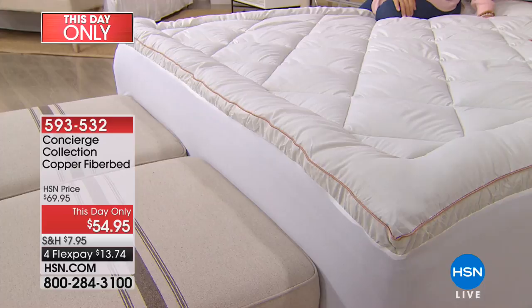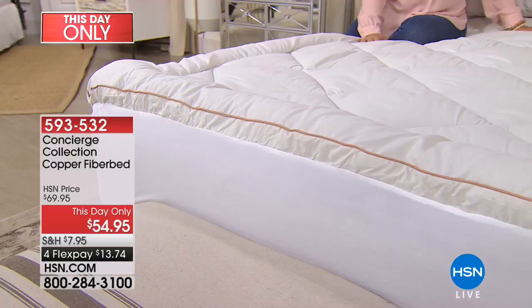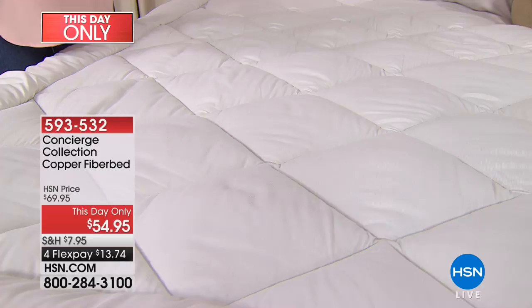Oh, absolutely. Your beds are fabulous. I have the feather one, and it is luxurious. And when my parents come to town, they kind of fight over it. But I really love this one because it's going to inhibit that growth of bacteria. Because we just don't think about the dander from your dogs, the skin cells, and all of that. This is clean and fresh, and that's what summer is all about.